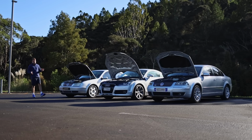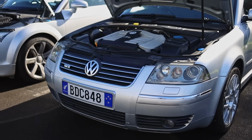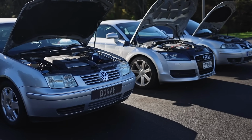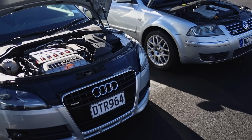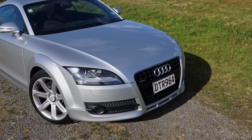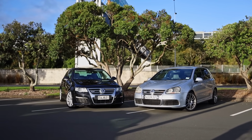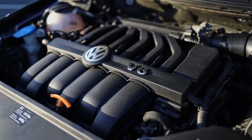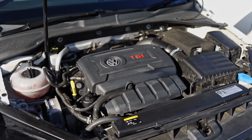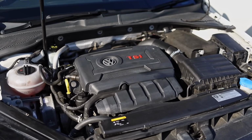But the sad part is, the W8 lasted just 3 years. It was gone by 2004. The VR5 died in 2006, and the legendary 3.2 and 3.6 litre VR6 found in the Audi A3 and TT and Volkswagen Golf R32 and Passat R36 died in 2010. And all of these engines were replaced by crummy 2-litre turbos. But it's easy to see why.